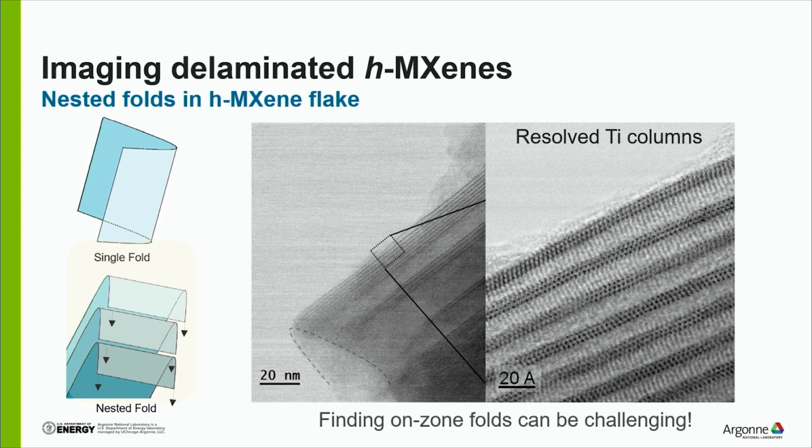Now, when I first took this image, I was super excited, because you can see the titanium columns are really clearly resolved. And then between the contrast from the titanium columns, you see a little bit of periodicity. And it turns out that periodicity actually comes from the fact that we're looking at a folded region. So you're not only picking up the organic material, but you're picking up the MXene that sits on top and below it. And we're pretty confident that that's where that comes from.